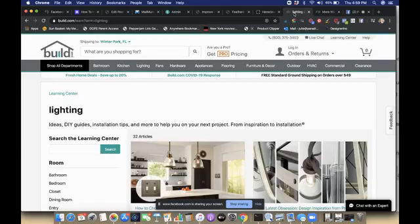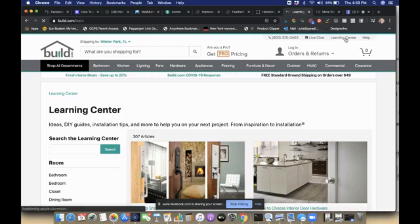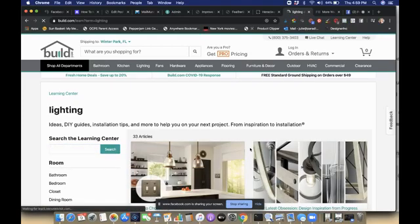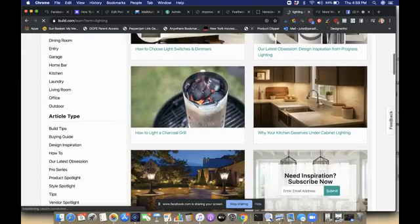So the first one is Build.com. I really like this one because if you go up into this right hand corner, you will see that they have a learning center. And if you click on Learning Center, it's going to take a while. I guess the screen share is not all that interactive. Anyway, you can type in lighting. You see, I've already done that. Click search.